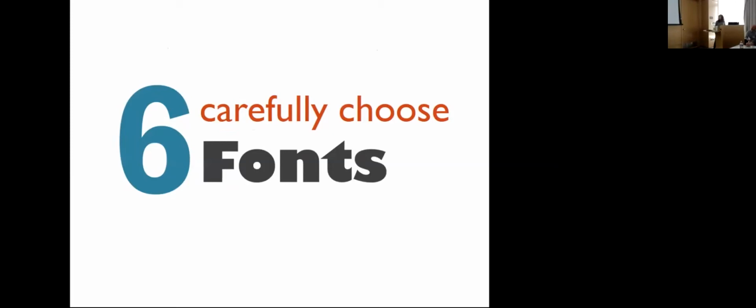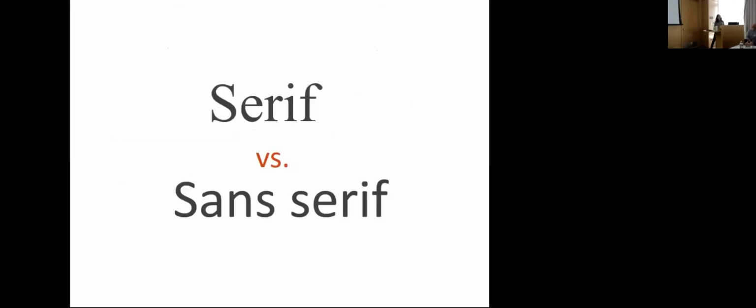Carefully choosing fonts. What's the difference between a serif font and a sans serif font? Do they look pretty similar to you guys? They are, I mean, they're often not that different. A serif font has decorative embellishments. The sans serif font has less. Which do you think would be better for presentations? Yeah, the sans serif fonts.